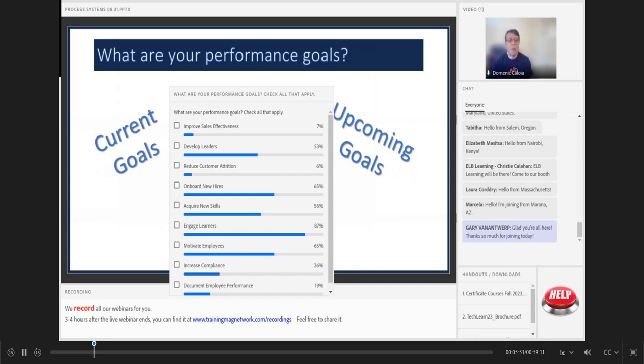I was looking at some of the comments coming in, and I see that we're all in different areas and different fields. So maybe not everyone is in the sales arena, which is perfectly fine. So the sales effectiveness and reducing customer attrition are on the lower end, which is good for me to know. I will try not to emphasize the sales aspect too much. And engaging learners is staying out front with 85%. Very interesting. Engagement and motivation, very good.